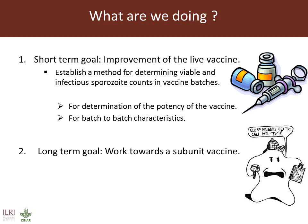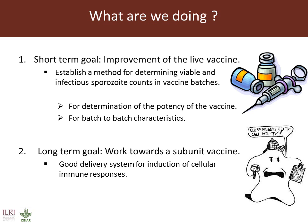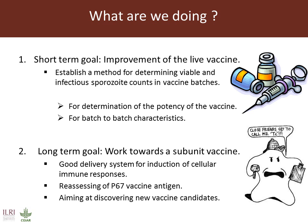Then we have a long-term goal which covers the work towards a subunit vaccine. There we want to identify a good delivery system for induction of cellular immune responses. We want to reassess the P67 vaccine antigen because we think it has potential. And we are aiming at discovering new vaccine candidates. Then we are also sequencing new genomes of T. parva strains, where the knowledge of this can feed into the discovery of new vaccine candidates.